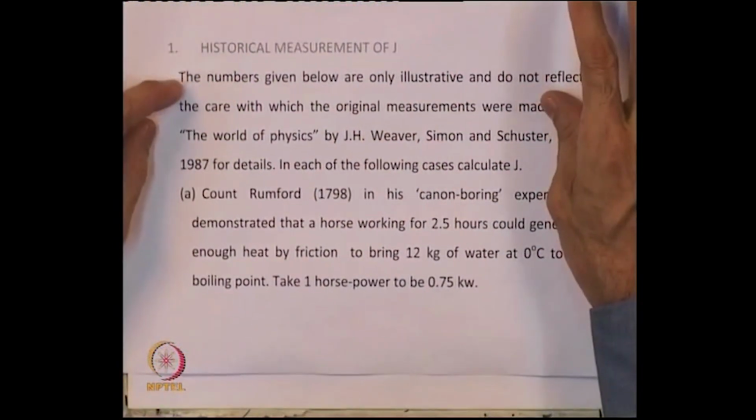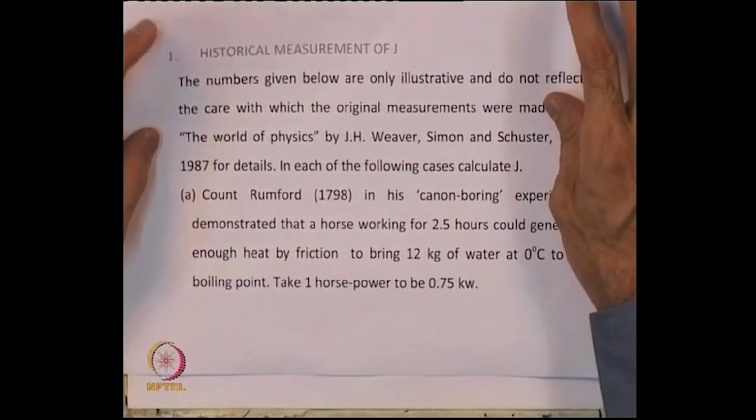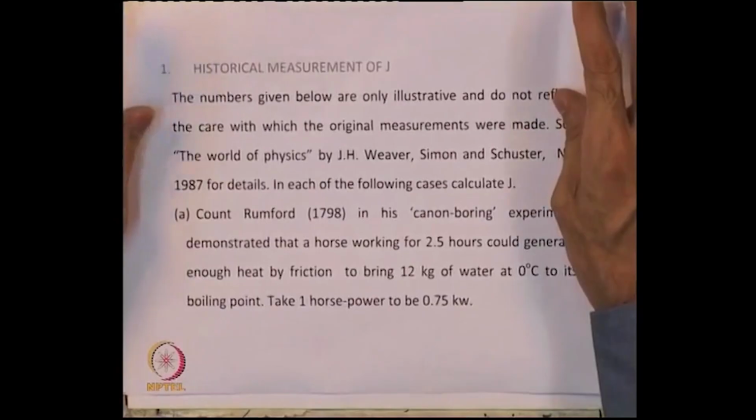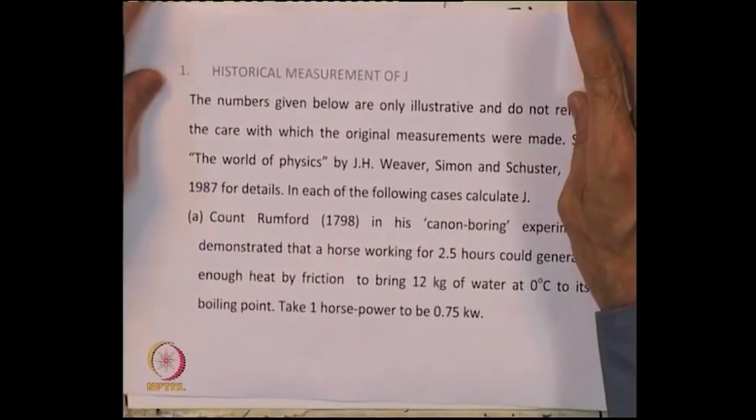We have discussed the first law and the second law in class. I am going to discuss some illustrative problems. The first problem I want to discuss is about historical measurements of the mechanical equivalent of heat, the experiments that were done by Rumford, Mayer and Joule. The numbers I am going to give you are equivalent numbers, and they are only illustrative and do not reflect the care with which original measurements were made.